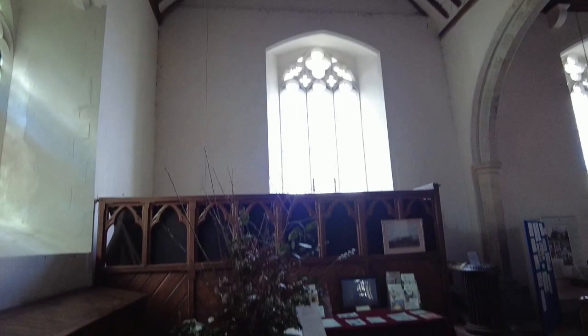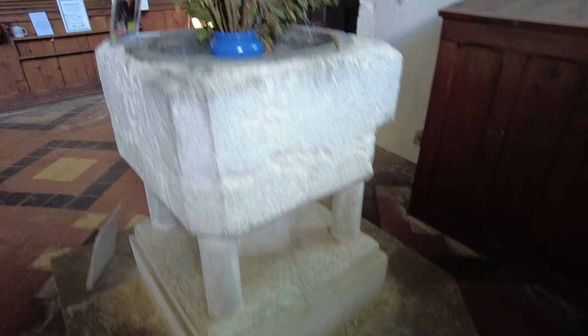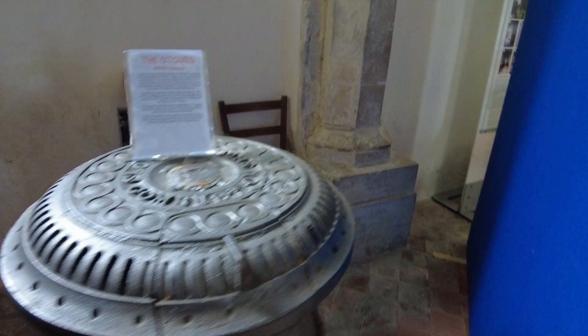Very high vaulted ceilings. Look at that old font, that's certainly had many years of use. Lead lined. I don't think it's one my brother's been to. It's an old stove there. Mid-19th century, apparently.